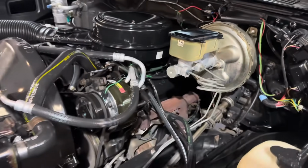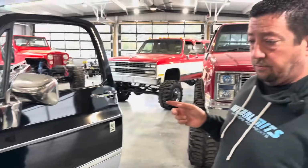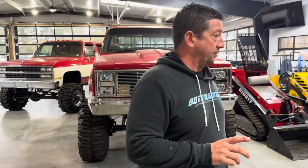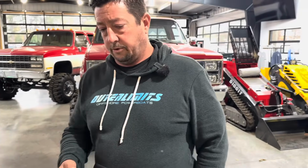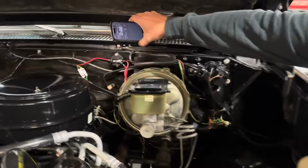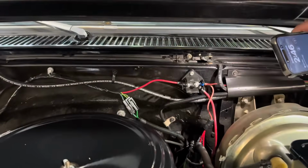GM manifolds. The motor has no leaks. The transmission has no leaks. Daniel said it does have some seepage at the rear diff seal. Seepage. That's it. We need a light. Actually, AJ, do we have a flashlight in here? All right, phone. Put your flashlight. All right. So, just want you guys just to see the wires.